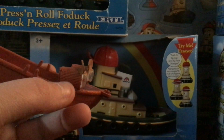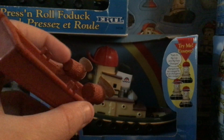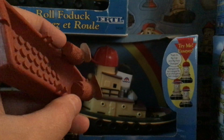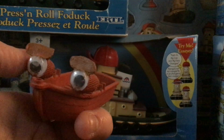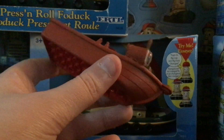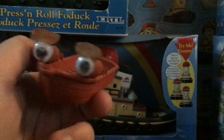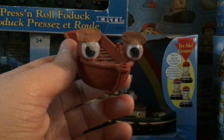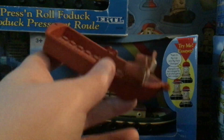I took 2 paint caps and I glued them, and then I glued the back ends with cardboard. I made his eyebrows out of cardboard. I took all the red paint that I had, and I scratched them up to make them look old and rickety. But yeah, I'm actually really happy with how this turned out.